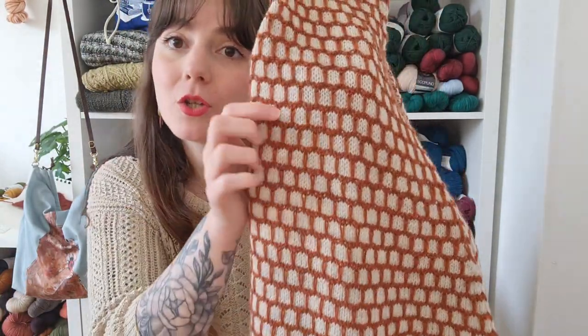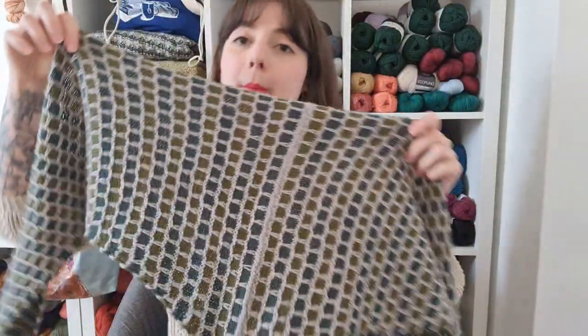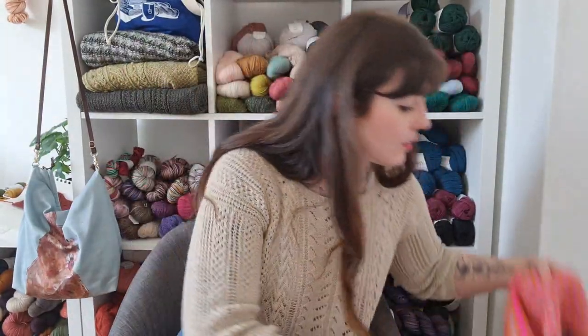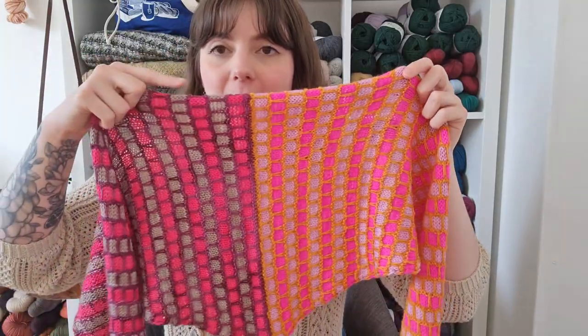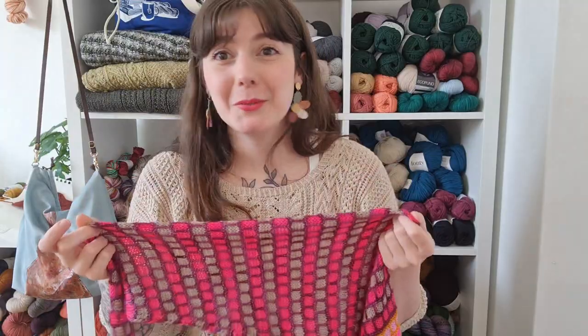You can also change the main color. All of my samples keep a consistent main color, except this one, which switches just at the halfway point, but you can actually change the main color as well, if you would like that. There is a tester that made a version with a main color, so the CA, the one that does the slip stitch, in a variegated color, and it's kind of fun as well. So you can do whatever you want, really.